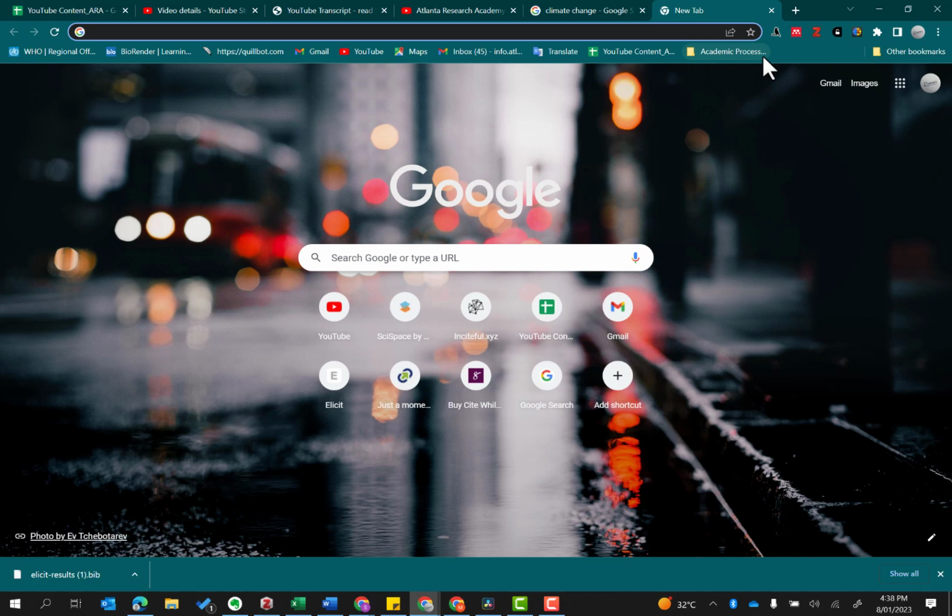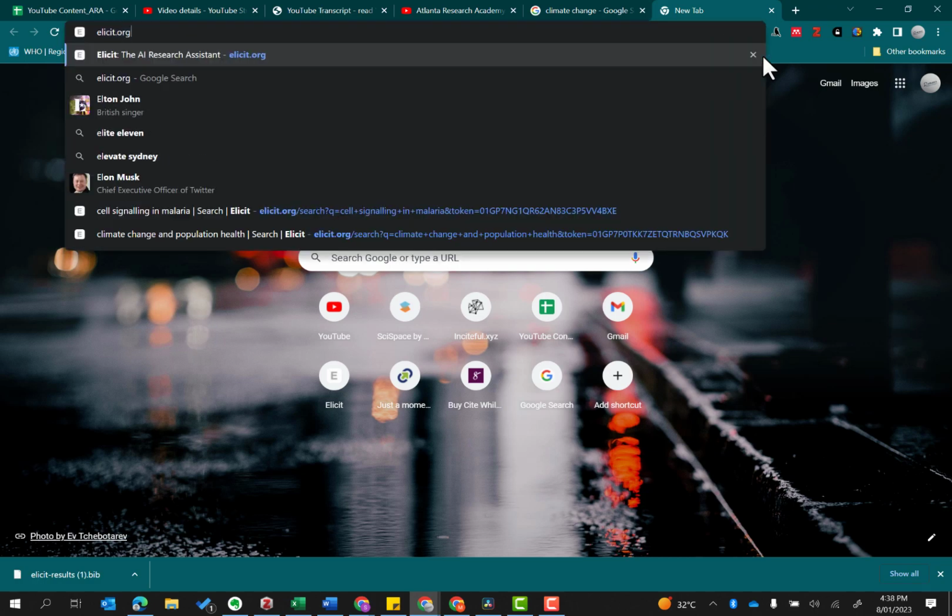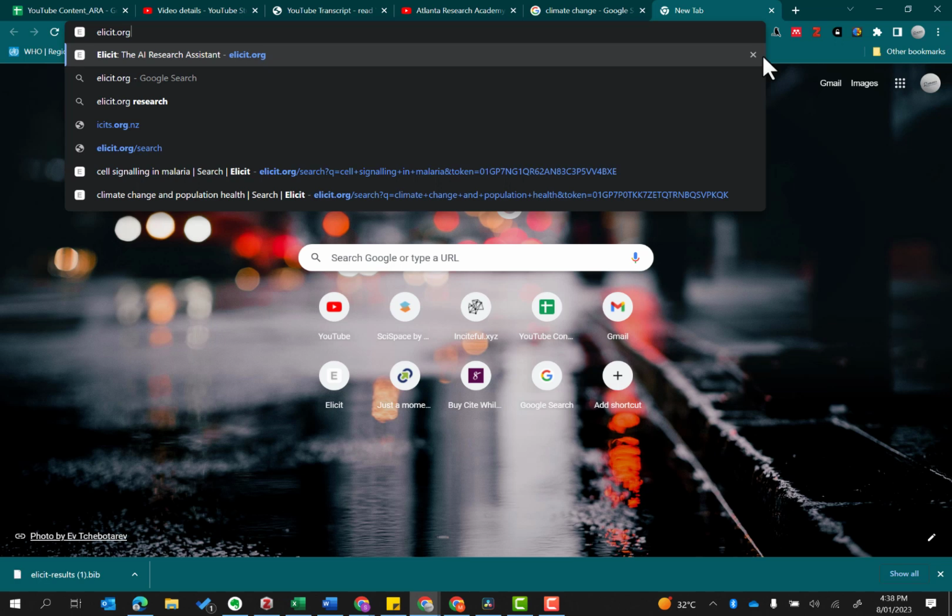So to get started with Elicit, just type in the search bar on your browser, either Chrome or Microsoft Edge or any other browser you're using, elicit.org. So this is the Elicit app. Type it on your browser, then push enter to start the journey with Elicit.